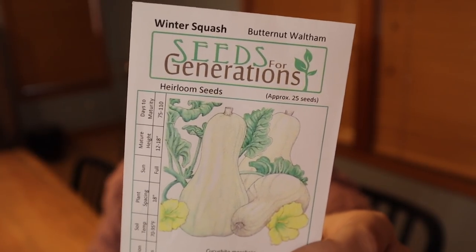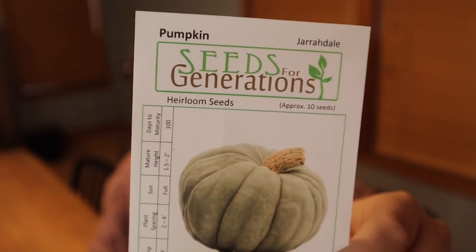And the last three things I bought from Seeds for Generations are three different winter squash varieties. The first one is a butternut squash. The second one is a Jarrahdale winter squash. I grew this variety last year. I only got one because I think I only planted one plant. And I hope I get a bunch more of this.